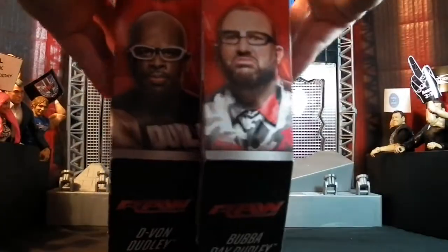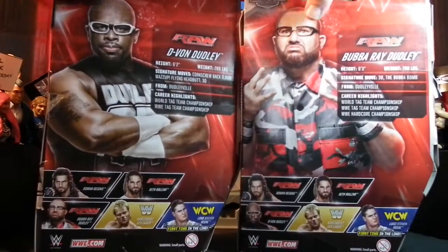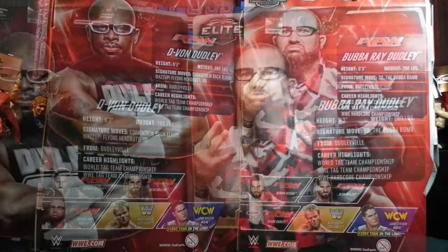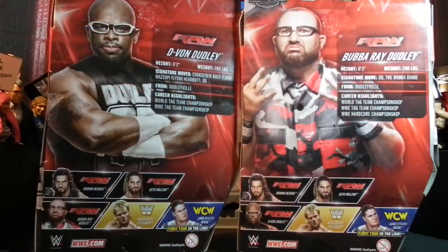Right, taking a quick look at the boxes, we can see that the same image is on both sides of the box as well as on the back of the box. And along with the other figures in the series, they have their statistics and a few, but certainly not all, of their career highlights. And if you want to have a little read, please feel free to pause and read this at your own pleasure.